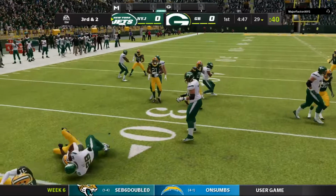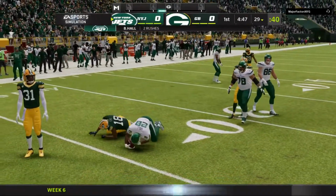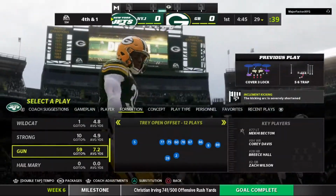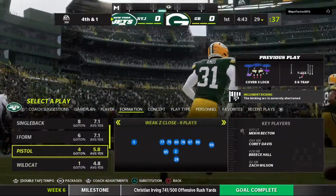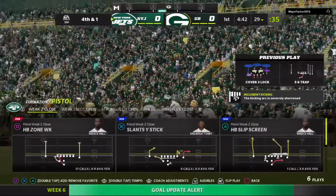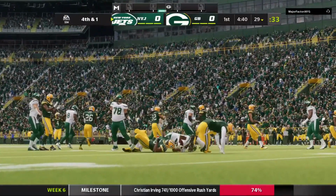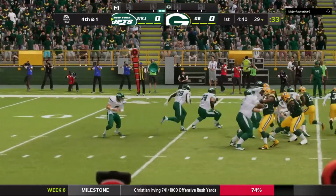Inside handoff. And it would appear he's going to be short of a first down as he stopped right around the 29. Just a yard on the run there, and that's going to bring us to a 4th down. Well, they picked up a portion of it, but not all that they needed. Now that leads to a decision on 4th and 1. Let's see what they decide to do.